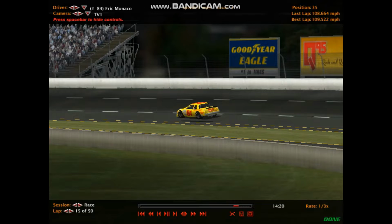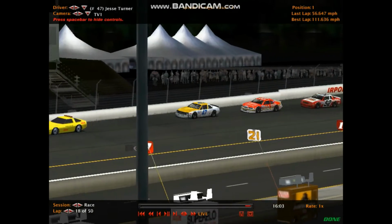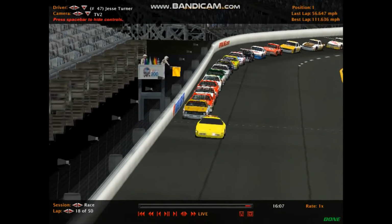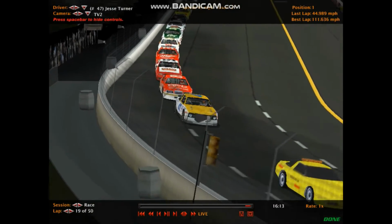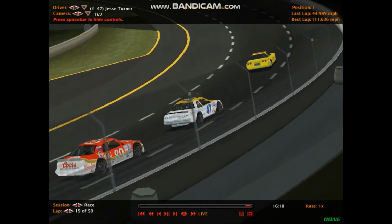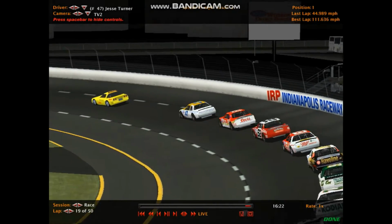And kind of felt for him too, though. He was in the wrong place at the wrong time, as he was right there. So kind of a innocent victim in some ways too. But caution number 2 flying here. Jesse Turner is your leader in car number 47. He is your leader, lap number 19 here at Indianapolis. We'll be back for the restart right after this.